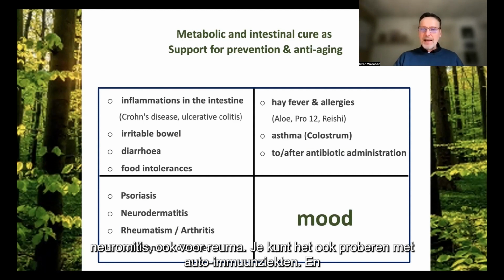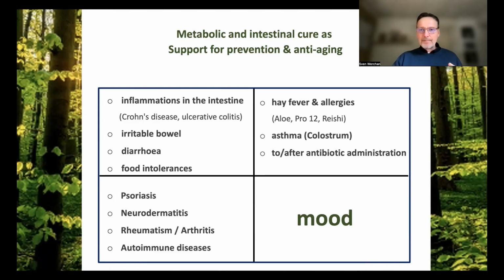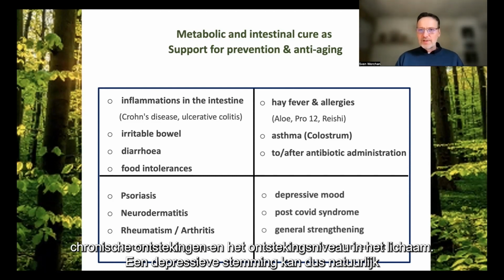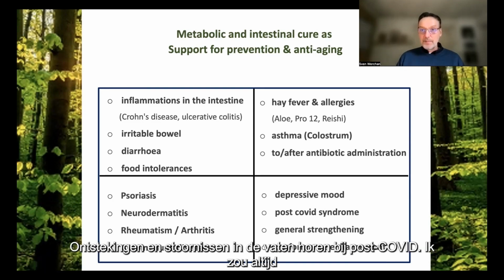and you can also have a try with autoimmune diseases. And never forget, body and mind belong together. So changes in the mood can be due to chronic inflammation and the inflammatory level in the body. A depressive mood can come from a neurosis, of course, but can also come from chronic inflammation. Post-COVID syndrome: inflammation and disturbances in the vessels are part of post-COVID.